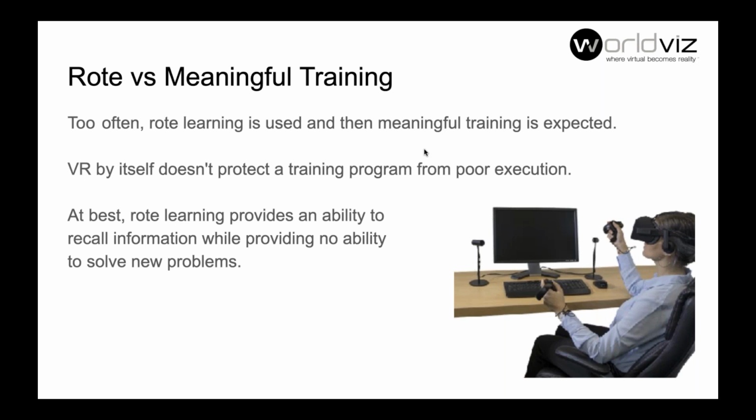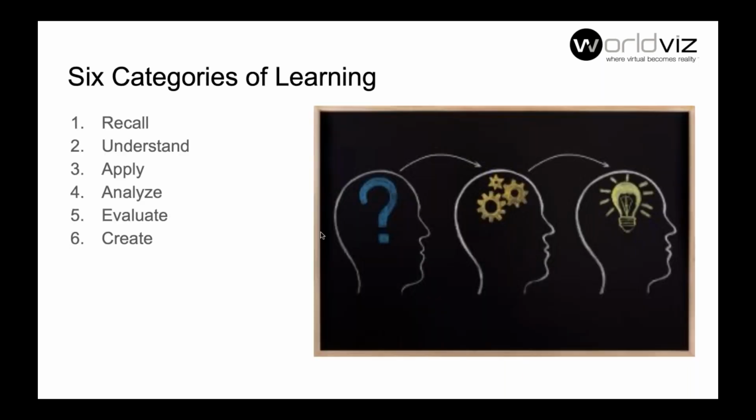So let's unpack meaningful training a bit. Training that is beyond rote learning and beyond the ability to recall information. After recall, next comes understanding, which is generally understood to be the ability to absorb material and build connections.